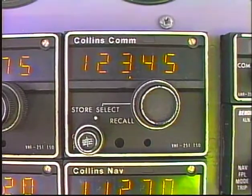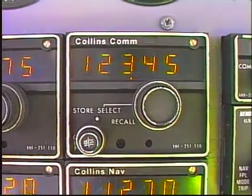November 4, Charlie Papa, you are airborne. With the takeoff behind us and an over 4 hour flight to Reykjavik, Iceland ahead, we tuned to 123.45 to talk to our new friend.